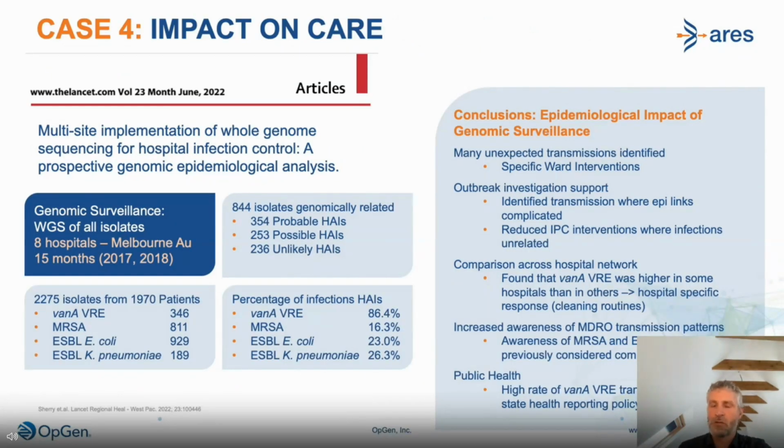The last study I'd like to present was published almost exactly 1 year ago and conducted by Dr. Norelle Sherry and co-workers at the University of Melbourne in the Australian state of Victoria. Also here, the authors investigated in a prospective multi-center study the implementation of whole genome sequencing surveillance regionally across 8 hospitals. To do so, 2,275 isolates were collected from 1,970 patients and sequenced. And again, the focus was on HAI pathogens, in particular on vancomycin-resistant Enterococcus faecium, extended spectrum beta-lactamase producing E. coli, and Klebsiella pneumoniae.